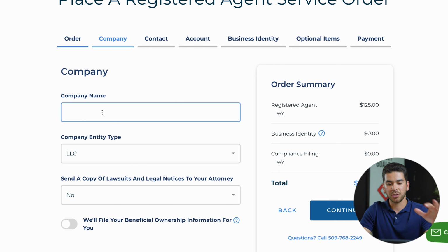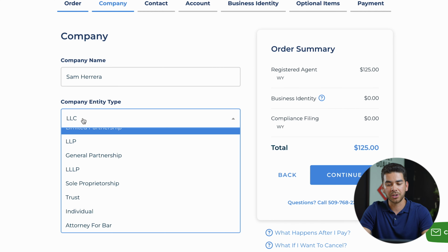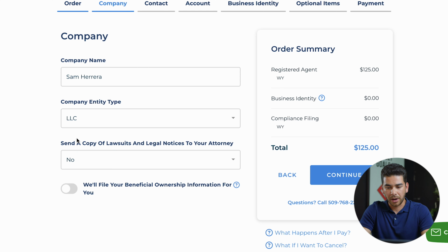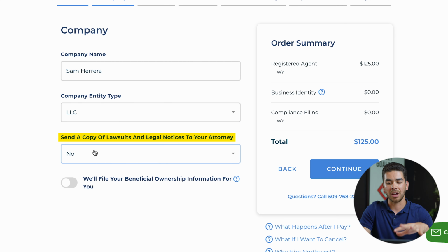And then it's going to ask you to type in your company information name. So I'll do that right now. And then there's a scroll down option here to choose what entity you are. Go ahead and choose the one that applies to you. We'll just do LLC for now. And then you can also choose to send a copy of lawsuits and legal notices to your attorney, we're just going to click that off for now.